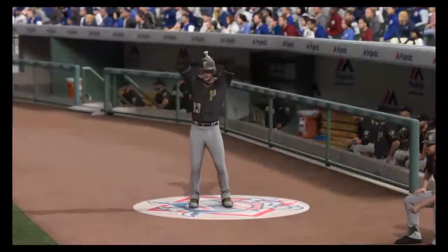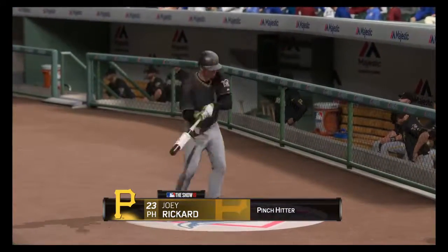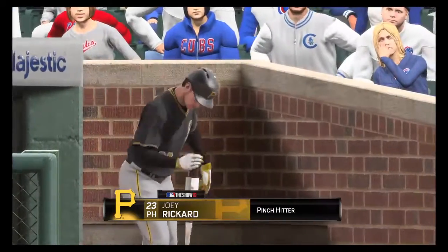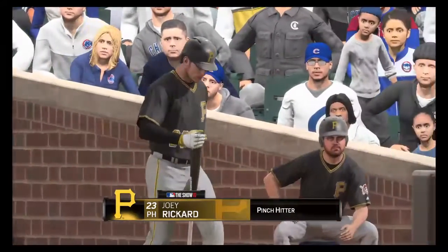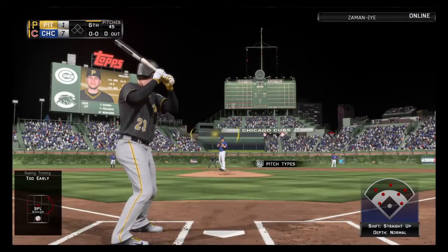Joey Richard will grab a bat and lead things off here in the top of the 6th. Number 23, Joey Richard. Couple of righties starting to loosen now in the bullpen.